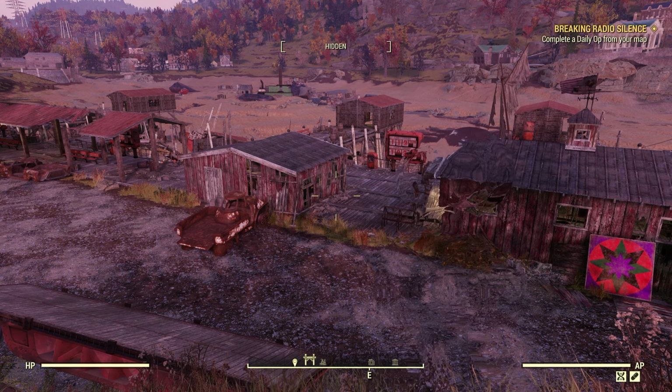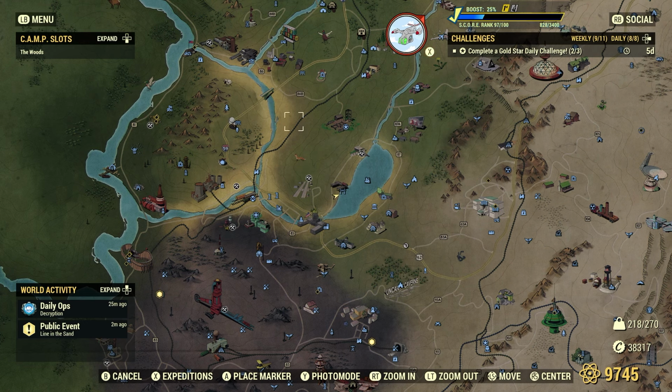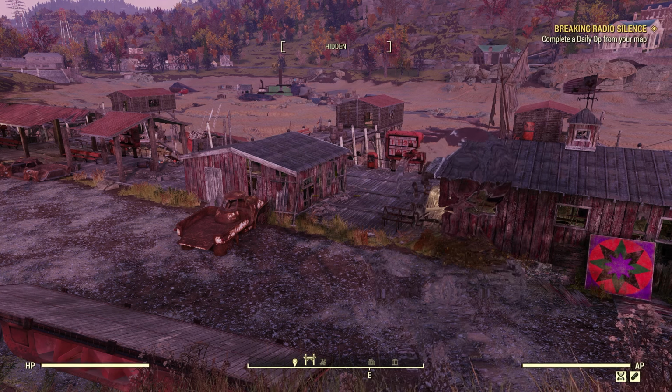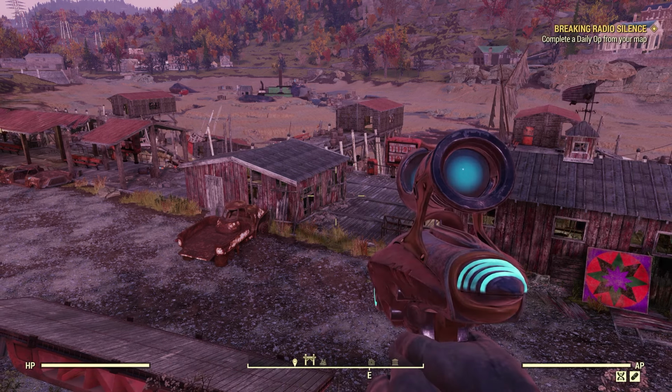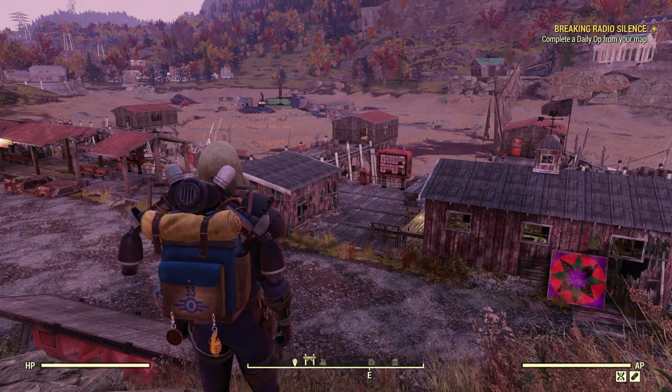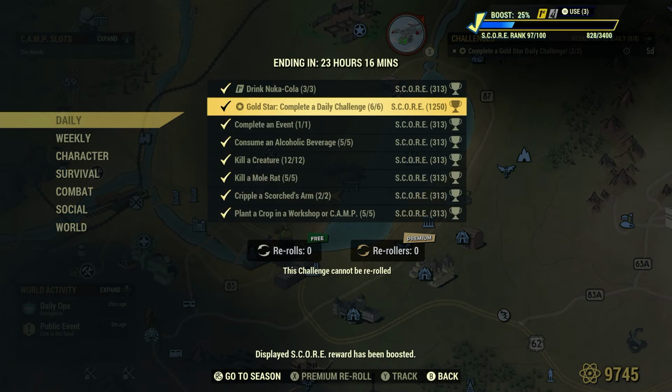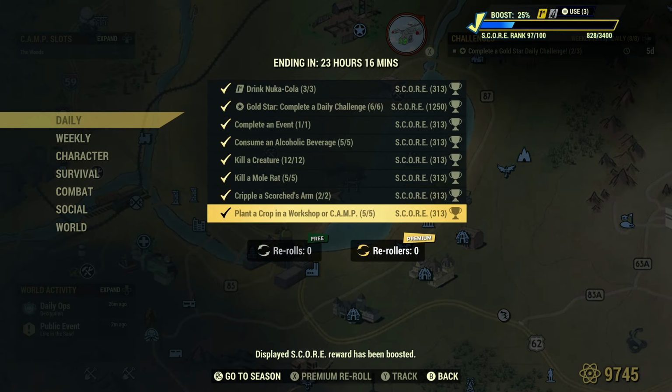And another way to do it, actually, for kill a creature, animals, okay? There's tons of animals all through Flatwoods, like Brahmin and opossums. Extremely easy, extremely low level. And it doesn't matter if you're high level, you just want to get the daily done. Get your score and gain some traction on the old season pass there. So just an FYI there. Yeah, that's not too bad. Let's take a look here and we're done. Just like that, guys. Easy one here today.